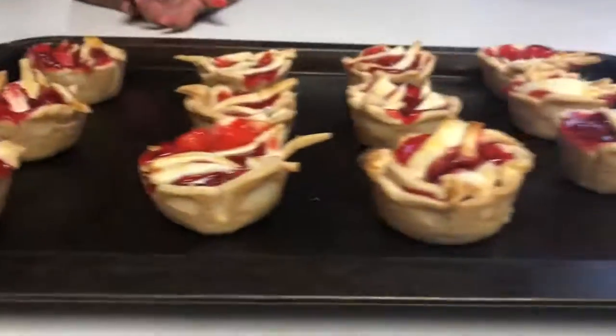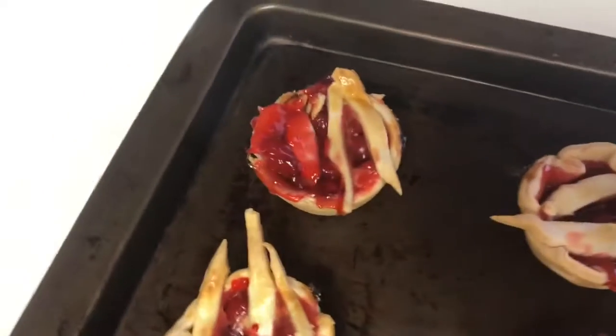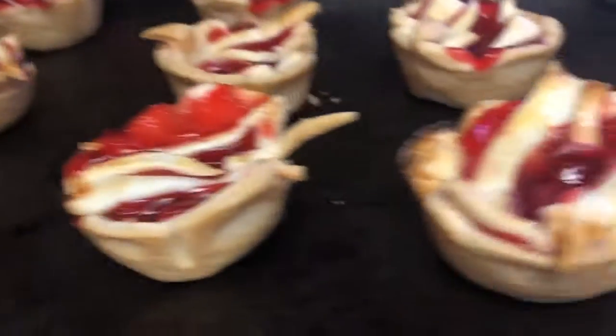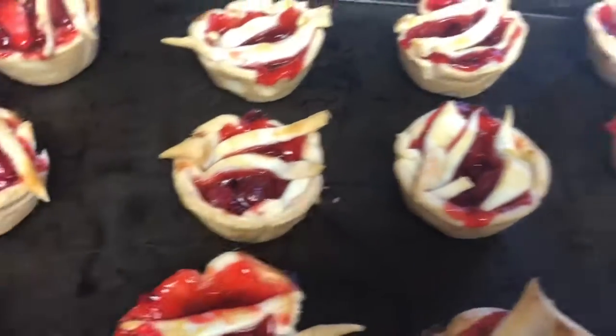They look good, guys? Yes. Does it look good? Yes. Okay, so here are our cupcake tin mini pies. They probably are not the best looking, but they are so cute. So cute. Yeah, we need to work on the top. They're so good.